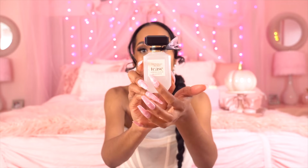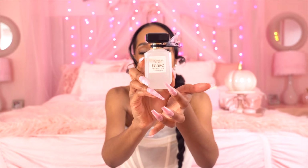This type of material, you guys can see, rips off really easy and can get wet and get damaged, and I just don't like the idea of that, especially when you're spending $60 for a perfume. It's like, Victoria's Secret, come on, if you're gonna charge designer prices, please make your packaging designer quality, okay?